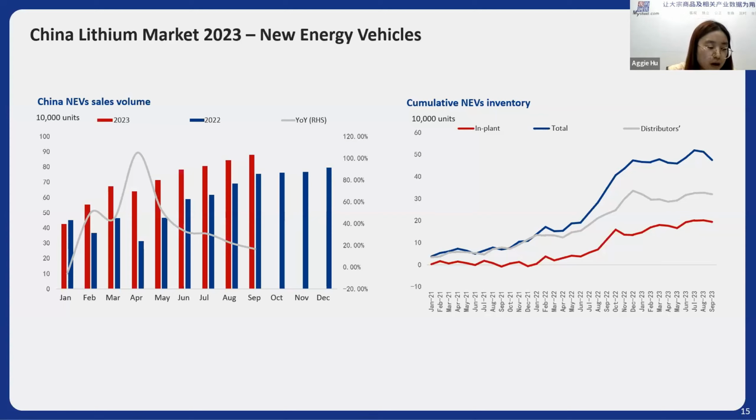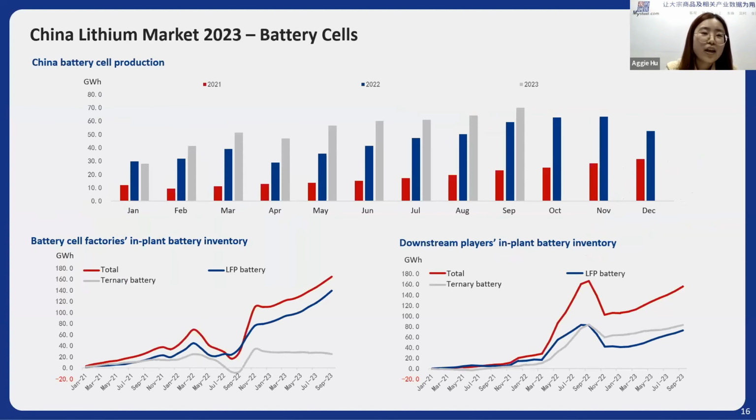The production of power batteries was 451.5 gigawatt hour over January and September, an increase of 35.5% from last year. The sales volume, on the other hand, was 425 gigawatt-hour in the same period, an increase of 15.7% from last year.